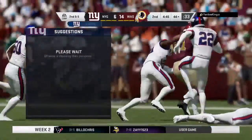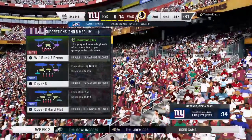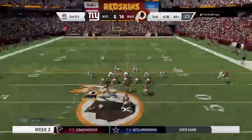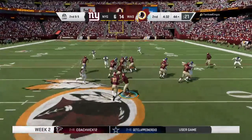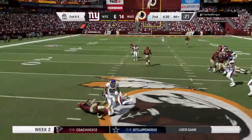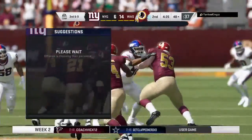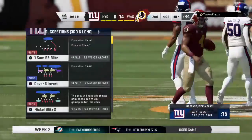It's a gain of 5. Brings up 2nd and 5 at the 44-yard line. After the pickup of 5, here's 2nd and 5. Let's go, defense. Our time. It's our time. And he probably should have given that one off as he's going to get hit and taken down behind the line. He lost 4 there, and it's 3rd down.